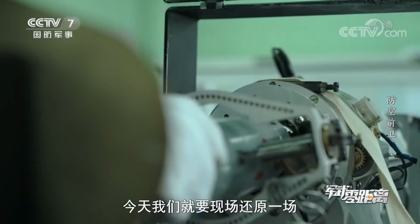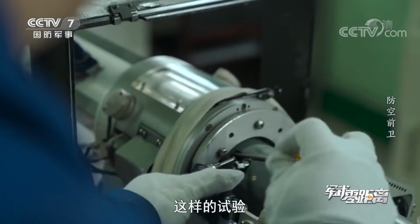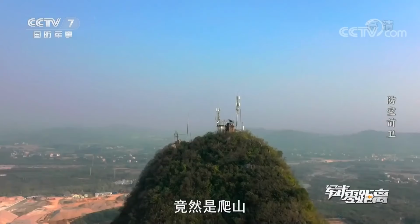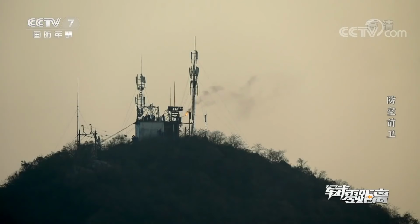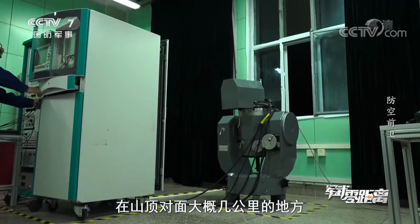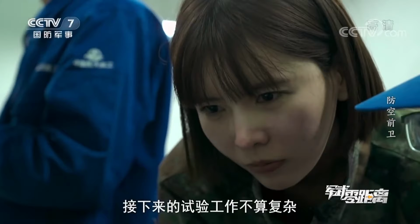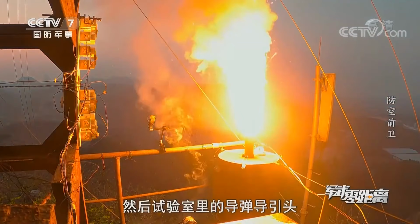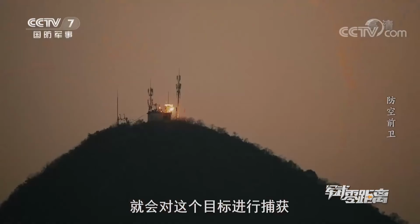Unlike many technical experiments, one of the steps in our experiment turned out to be climbing a mountain. About a few kilometers across from the top of the mountain, the missile lead for testing is already in place. Next, the test work is not that complicated. We first ignite the simulated infrared source, and then the missile seeker in the laboratory will capture and track the infrared source target. The decoy shells placed on the launcher are then fired.